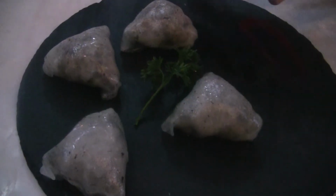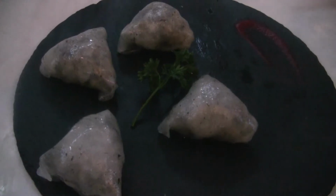So you can see it's super thin. You can see the mushrooms through. All the mushrooms kind of popping out there. Another beet puree on there too. It adds a little bit of earthiness with the mushrooms too. So I'm gonna try this.